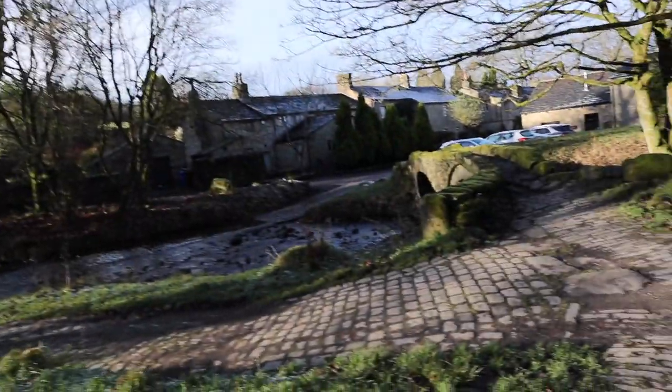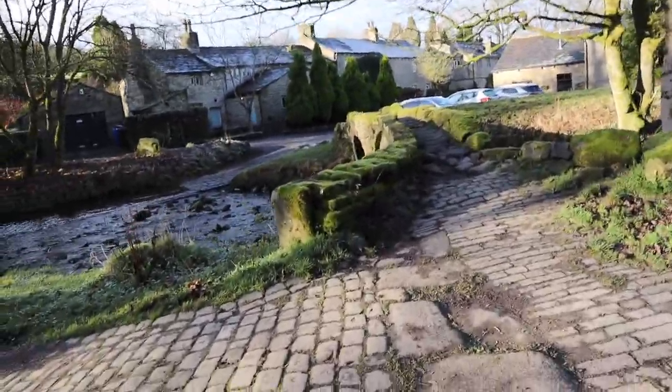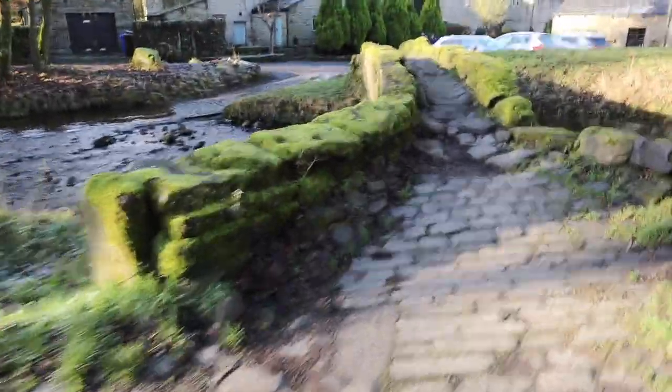So I think this is the village or the hamlet of Wycoller. I'll be pronouncing it wrong, no doubt. Corrected by the masses. But yeah, it's lovely. Really nice, this bridge.